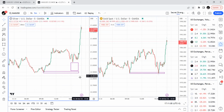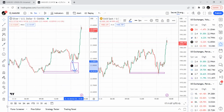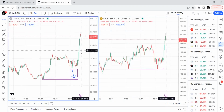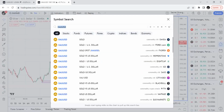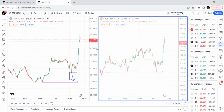But then eventually you'll see that divergences will all of a sudden start getting right to that zone and holding. So just something to take note of. So in this case, nothing looks like it's going to stop, and looks like gold and silver are going to continue higher, at least for now. Let's move on to the S&P and the Dow.